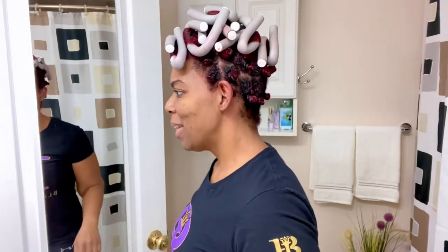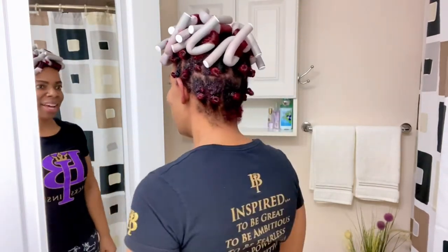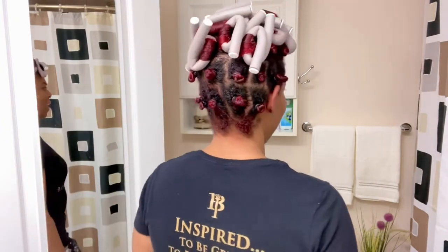All right, so here we have it. It's all styled and curled up. So we have the Bantu knots, the sides and the back, and we have the rod ringlet curls in the front. Okay, so it's the next day with the magical video.